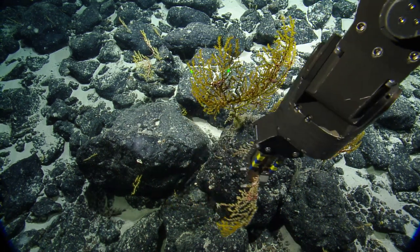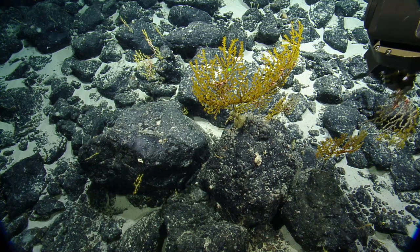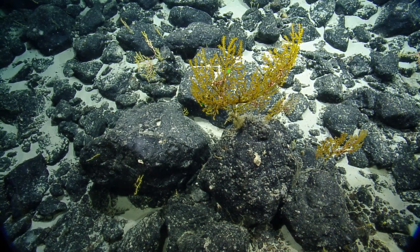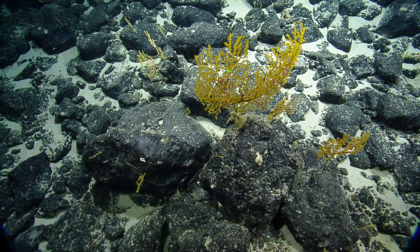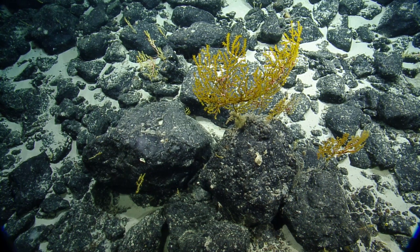I'm always impressed by how you're able to do that without affecting the whole coral. Yeah. That's really great. Should be a commercial for the arms. Plus, you took off some of the zoanthids, which will go over to the sample. Be better for this coral.